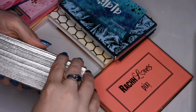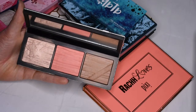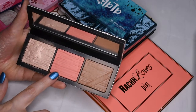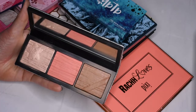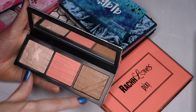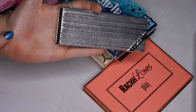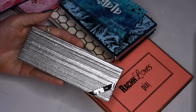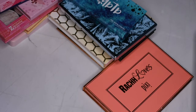This MAC palette, this is from holiday 2018, I think. I found it at Marshall's unused and picked it up. I really love this highlighter shade. It's absolutely beautiful. The blush I really love. The bronzer got a little bit of hard pan on me, but when I was just digging around before my camera cut off, it actually picked up a good amount of color. So you can see the highlighter is right here, the blush is here, and the bronzer is down here. It's a really, really pretty collection. I like the packaging, so definitely going to keep that one.